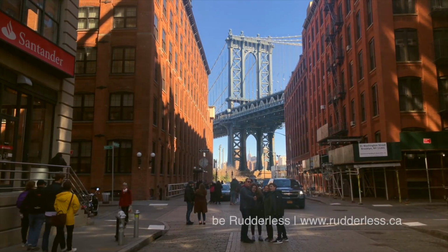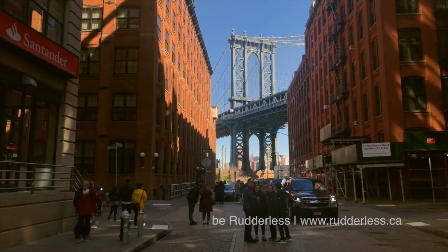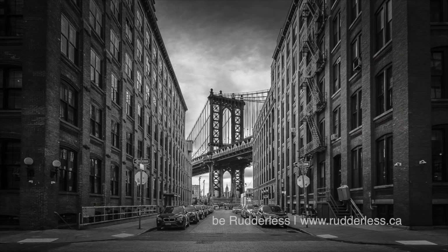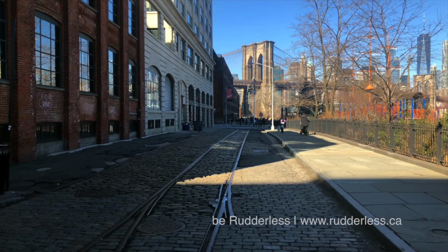This particular spot with the view of the Manhattan Bridge was featured in the poster art for the 1984 epic crime drama Once Upon a Time in America. It was co-written and directed by Sergio Leone and starred Robert De Niro and James Woods.